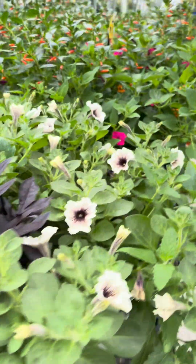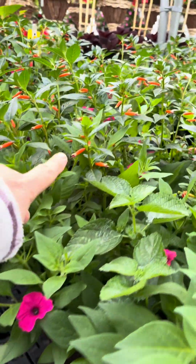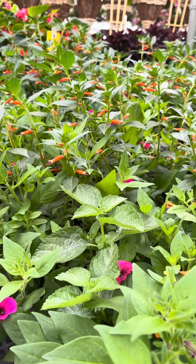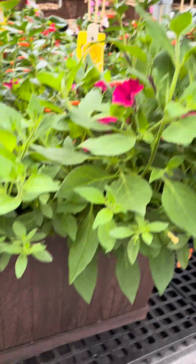I'm just in heaven. Okay, look at this pot with the vermilion hair. See that vermilion hair? And then these petunias. Oh, the hummingbirds would be all over this, and the butterflies and the bees also. They love that vermilion hair. That's a really pretty pot too.